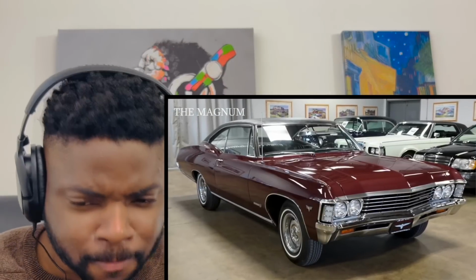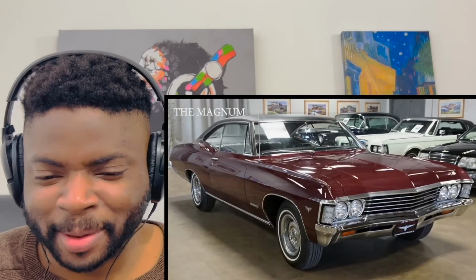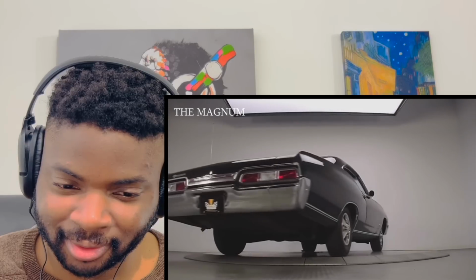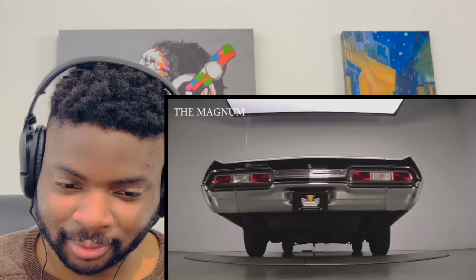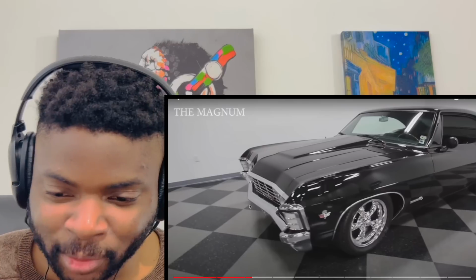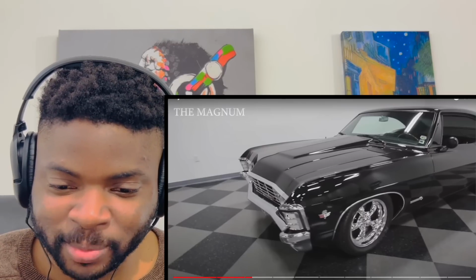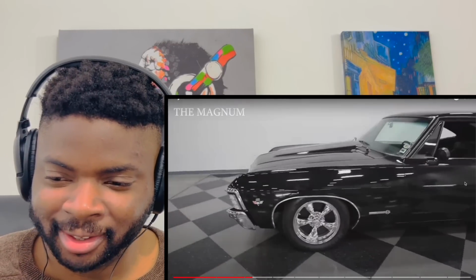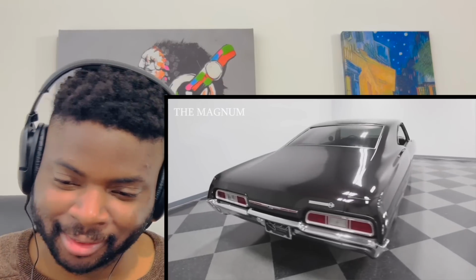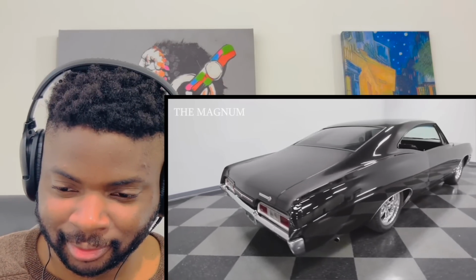1967 Chevrolet Impala SS. Oh yeah. The Chevrolet Impala is another iconic American full-size car, manufactured by the Chevrolet division of General Motors Corporation. That is so cool. The sports modification, I love all the chrome detailing. Oh man. Impala SS Super Sport was produced from 1965 to 1967 and won a crowd of fans.